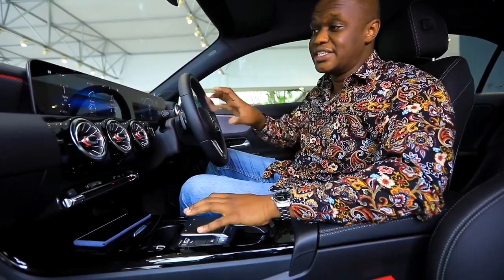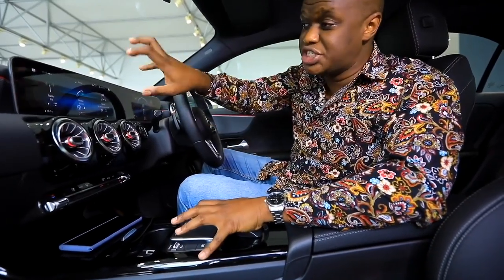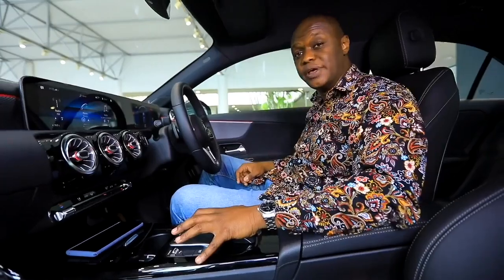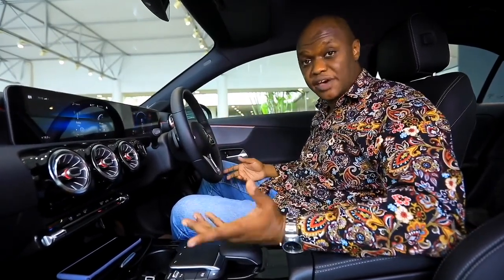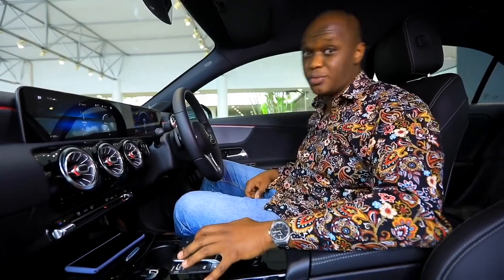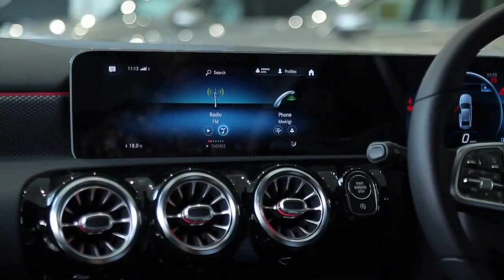So what they've done over here is that it is very customizable. You can actually change the icons, change where they need to be. But let's start, of course, now with the multimedia. So it starts with radio. This, of course, has FM radio. No CDs anymore. We are not about that life anymore. So you have FM radio.